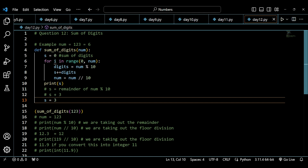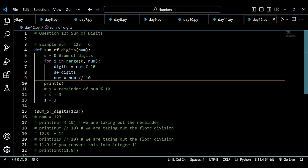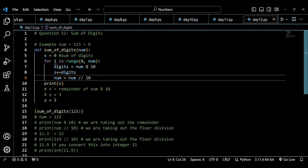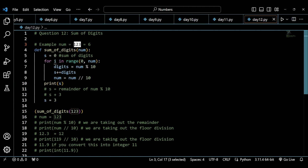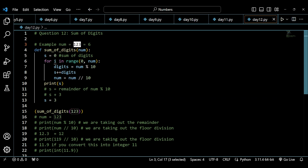Now after this, I'm saying that num should be equal to num floor division 10. Floor division is converting this whole number into an integer value. So 12.3 will be converted into 12, right? On the second iteration, num will not be 123 anymore. It will be 12. So it will be taking out the remainder of 12.